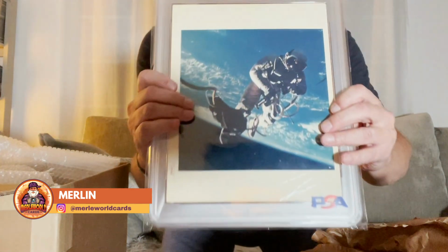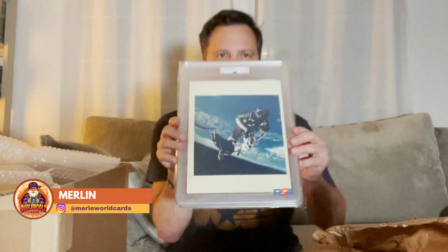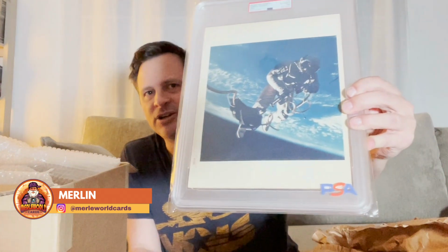And let me tell you, these are the two best photos by far in this video. And this is a type one original photograph, 1965, first US EVA spacewalk, Gemini 4, Ed White, NASA. Holy moly. Oh my gosh, look. Would you check this out? Check this out, folks. That's the first ever spacewalk known to mankind.